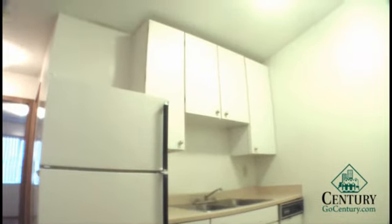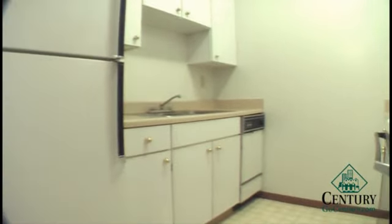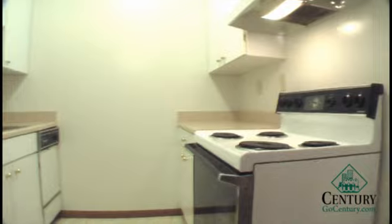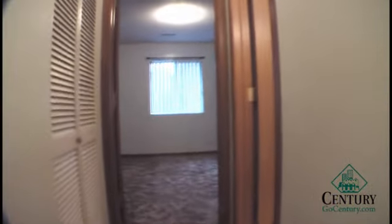Off to the left hand side, a little dining room space with room enough for a 2 to 4 person table just next to a coat closet. Here in the kitchen though, you have full size fridge, stove, and a mini dishwasher. Really a lot of cabinet space in that kitchen as well.